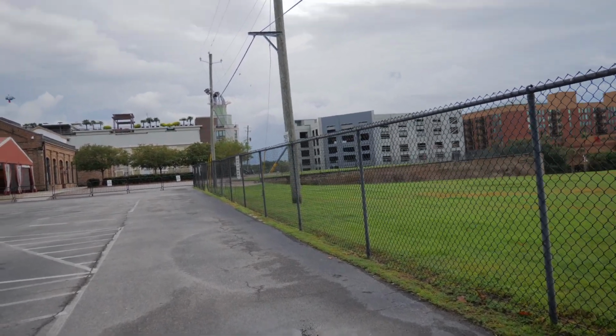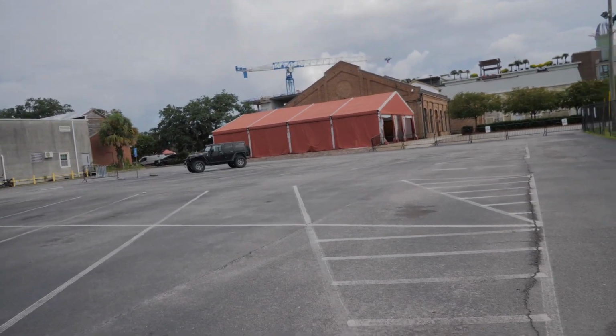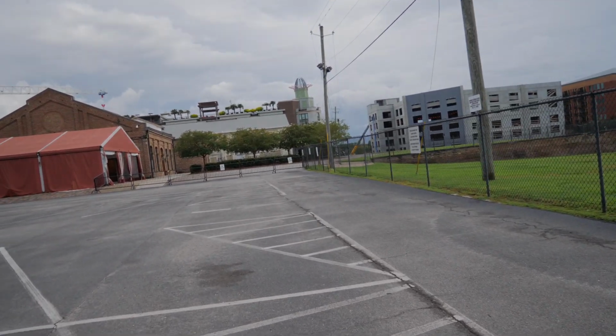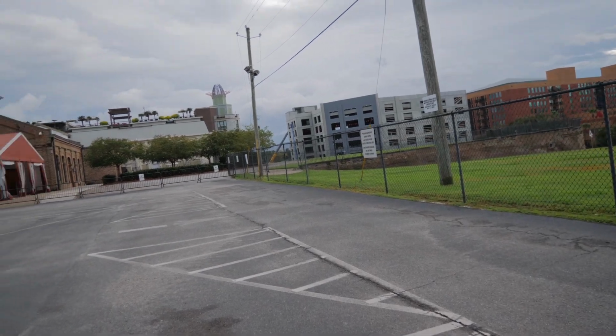So from this parking lot, you kind of get a good sense of the area. And just to remind you, this parking lot at one time was the fortification. So what's covered by pavement today was once the most historical site in Savannah.